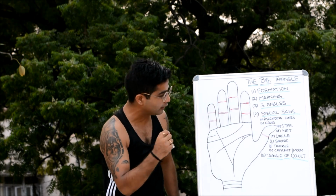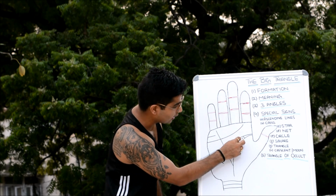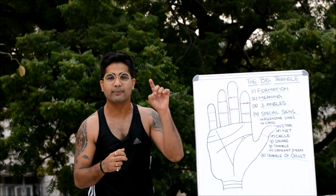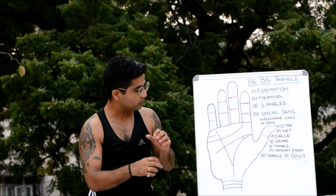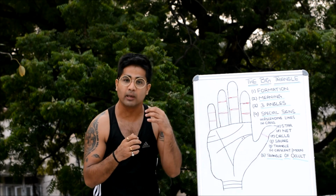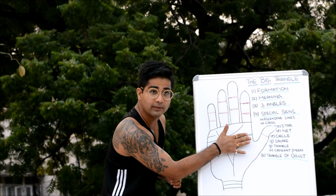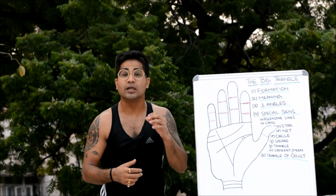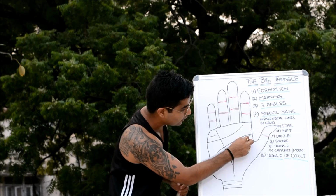And let's say for example, if we find the lifeline and the headline to be joined for a longer distance, this would tell that the person would remain lacking a little bit of self-confidence and socio-civic sense. Because if these two lines remain joined for long, the angle becomes a little bit blunt. And at any point of time you find a little bit of gap between the lifeline and the headline, then the person would remain very independent and a go-getter. So this is with the first angle.